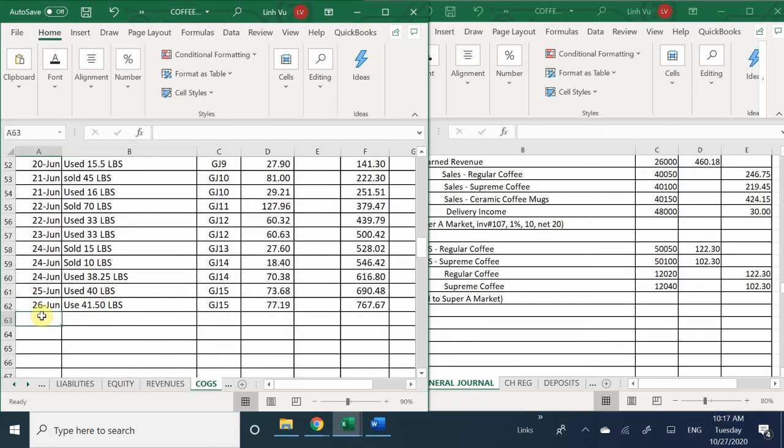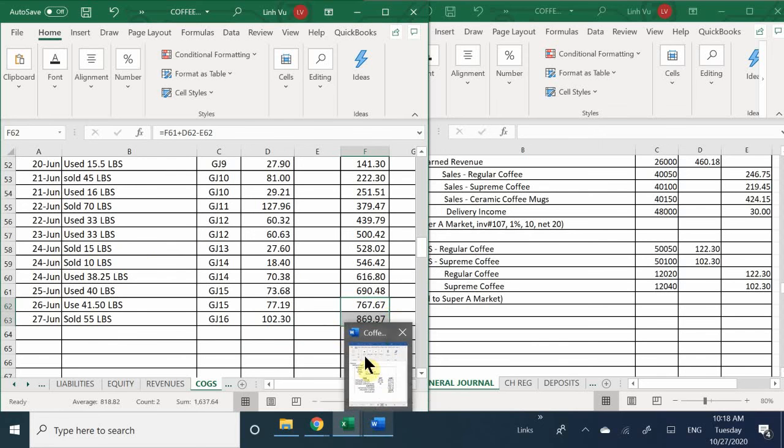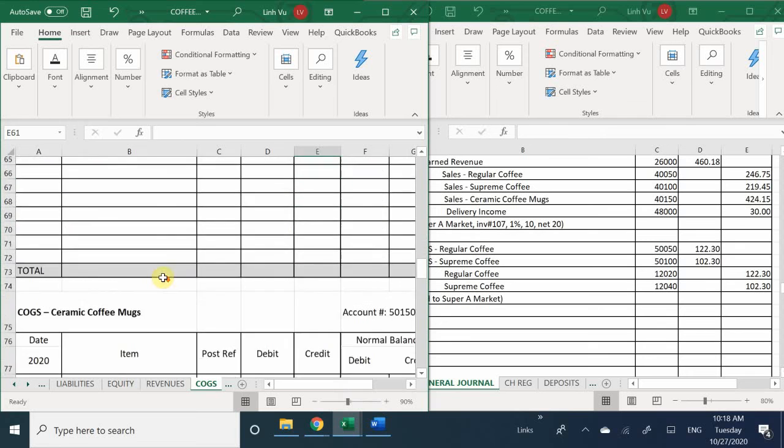Down to the Supreme. We sold 55 pounds. Is that 15 or 16? It's 16. And then the debit 102.30. 767.67 plus 102.30 is 869.97. Good.